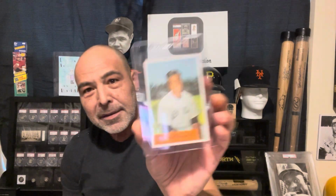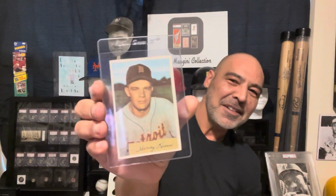Hank Bauer. I have this big stack still. I have most of this set. Harvey Kuenn. So I'll finish up there. But I wanted to show you the highlights of this set. It's a great set to collect. In my opinion, from my experience, these cards can be obtained for a lower price than most of their other cards. So, you know, it's an interesting set, and I really like it.